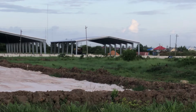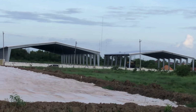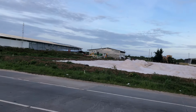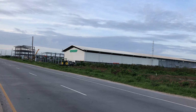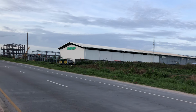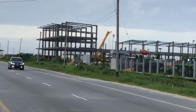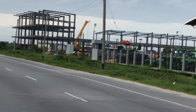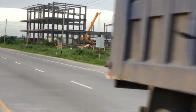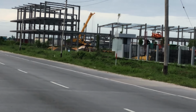Thought I'd bring you up to date on what's happening in Houston. Those two warehouses are going up. And the land here is being prepared for another building next door to Gene Equip. That's the heavy machinery rental company. And next door to that, that's another frame. The frame for a warehouse type building that's going up here on Heroes Highway.